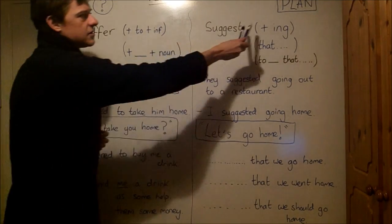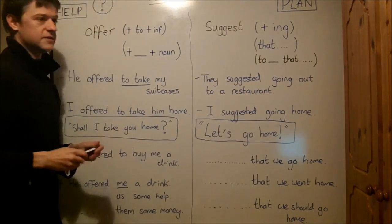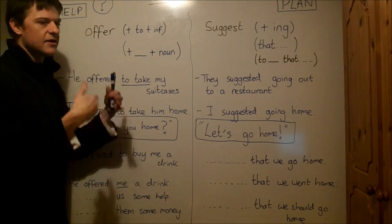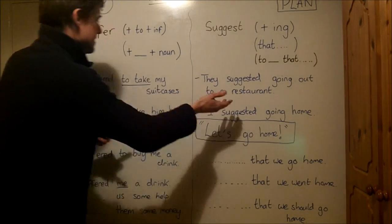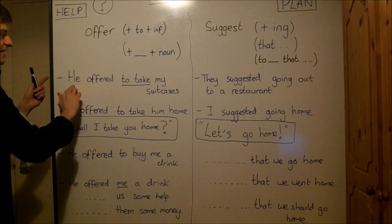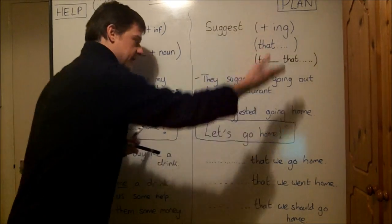A suggestion would be something like this. They suggested going out to a restaurant. They're not offering help. They are suggesting a plan. They are suggesting that maybe it would be a good idea tonight to go to a restaurant. Okay? So I hope you can see the difference here. This is he's offering help. He's offering to take my suitcases, and here they're suggesting a plan.